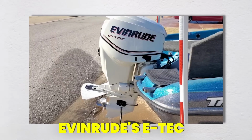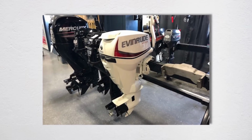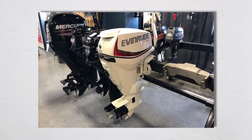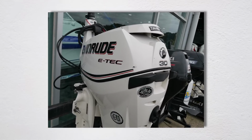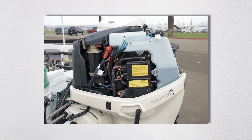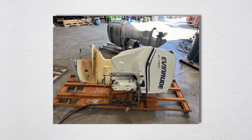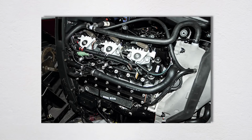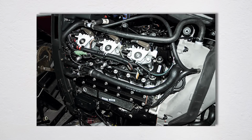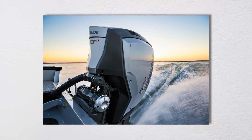Evinrude Z-Tech took a different approach, using voice coil fuel injectors similar to high-end stereo speakers. These injectors could pulse multiple times per combustion event, tailoring the fuel delivery to exact conditions. The result? Two-stroke engines that met the same emission standards as four-strokes while being 15 to 20% lighter and producing more torque. BRP Z-Tech G2 engines, before production ended, were achieving fuel economy that matched or beat similar four-strokes.